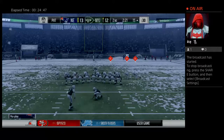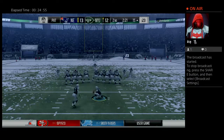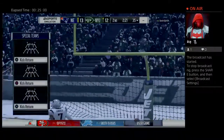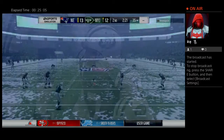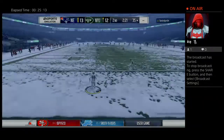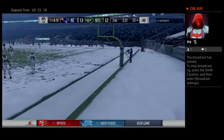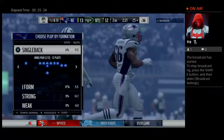Point after now from Catanzaro. And he missed it. No good. And they'll remain down by a point. Catanzaro out now as he'll kick this one away. And they will not get a chance to return this one as it's through the end zone for a touchback. And now out come the Patriots.